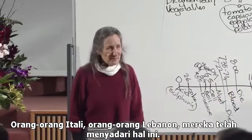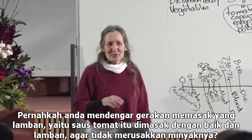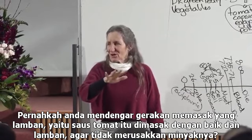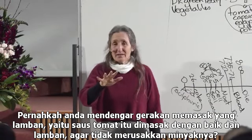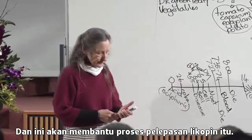The Italians, the Lebanese, they knew what they were doing. You've heard of the slow cooking movement? Those tomato sauces need to be cooked nice and slow. Then it won't hurt the oil, and it'll help to release that lycopene.